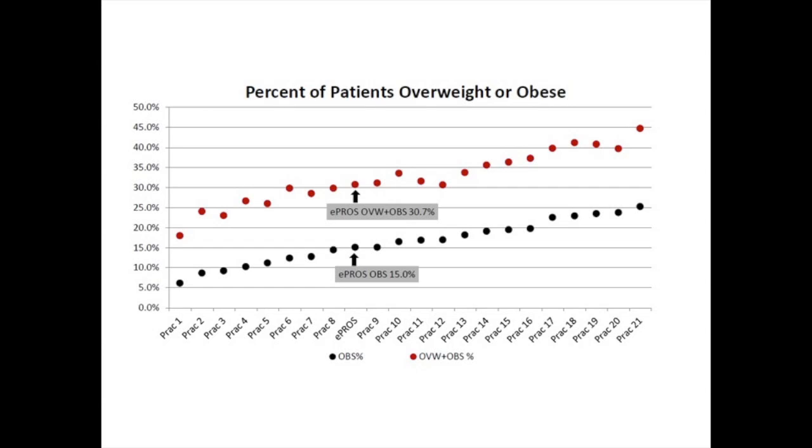And this is just another way of looking at it, but I like this because it shows practice variability. There are some practices where only 5% of the patients are obese, and a total of less than 20% are either overweight or obese. And then there's a practice over here where 45% of the kids, 4 to 18, are overweight or obese. Lots of variability in the populations that they see.